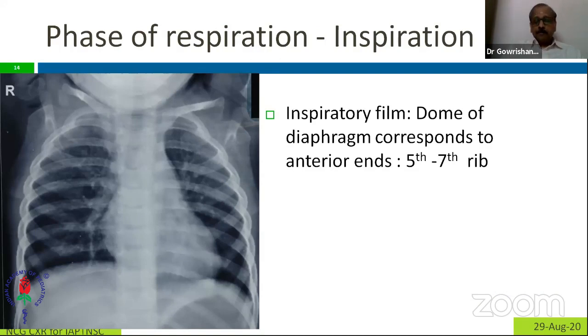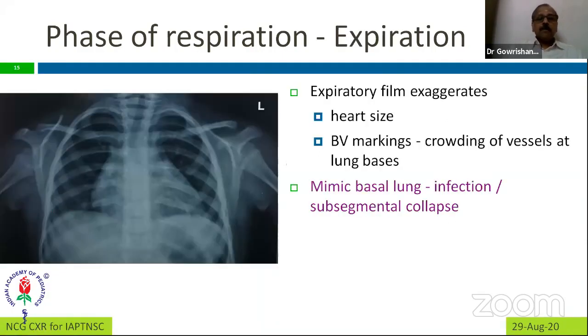Phase of inspiration. We always talk about inspiratory film. A good inspiratory film means the dome of the diaphragm should correspond to the anterior end of the 5th to 7th rib. You'll be able to see the red color round. These are the anterior end of the ribs. You are able to count the 5th anterior end of the rib is seen above the diaphragm. That means it is an inspiratory film. If you're able to see up till the 7th anterior end of the rib, that's a very good inspiratory film.